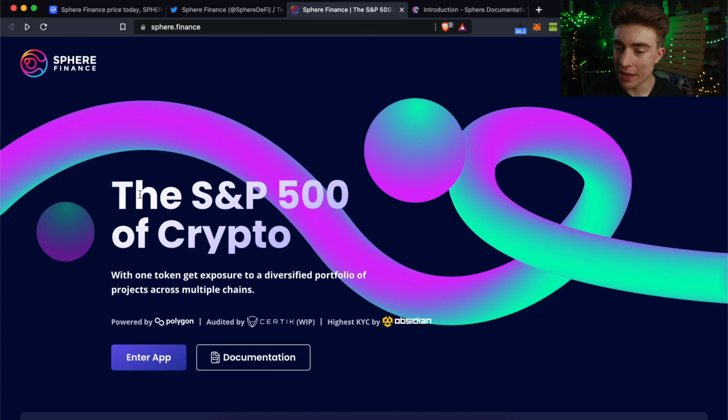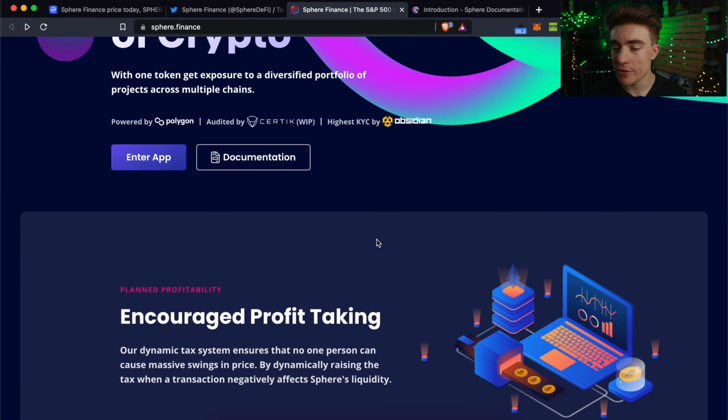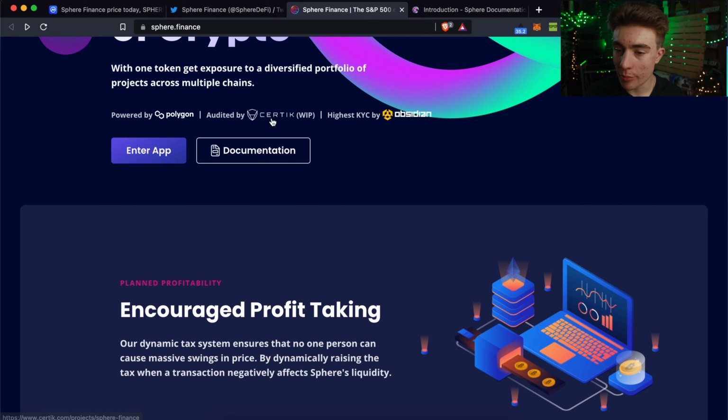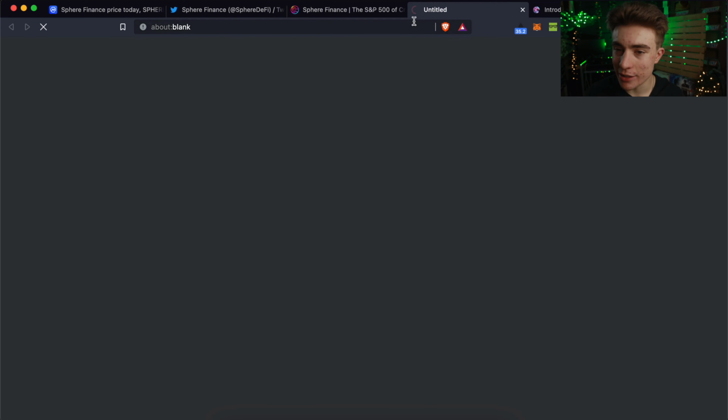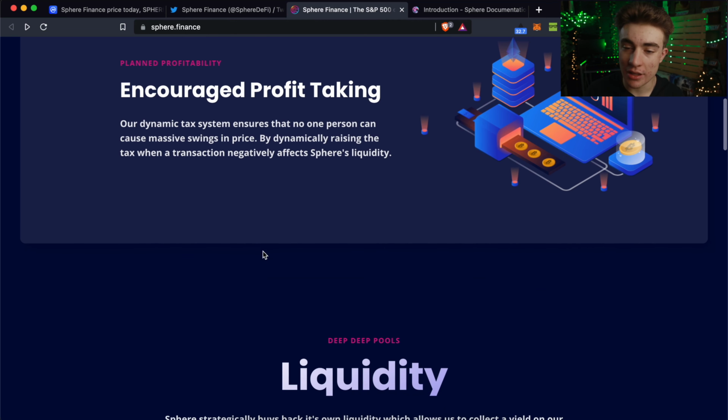Taking a look at the website here, the S&P 500 of crypto. With one token, get exposure to a diversified portfolio of multiple projects across multiple chains. They have an audit and they are KYC'd by Obsidian. This is an interesting feature here right off the bat. They have a dynamic tax system that ensures no one person can cause massive swings in the price by dynamically raising the tax when a transaction negatively affects Sphere's liquidity.